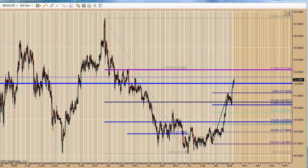When we take a look at the silver chart, I've done a basic Fibonacci retracement, and that's this last huge correction that we've seen in the market. It's also part of the triple bottom that's also in silver. We were able to identify a couple of key areas. And one of those key areas is 61% at 33.14.